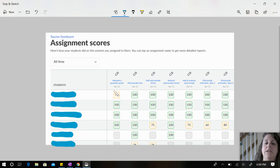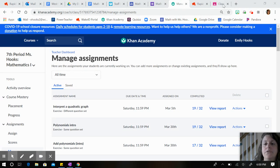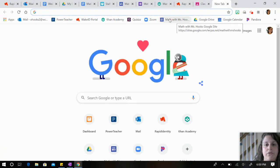But as you can see, most students are completing the extra activities that I'm posting. Some students are choosing only to do a couple of them, and that's fine. Remember, this is optional for you guys in the Khan Academy piece. I will let you know if I am making it a little bit more mandatory, but for right now, all of the Khan Academy stuff is optional. It's just a way for you guys to practice. All right, so let's go back to my slideshow.